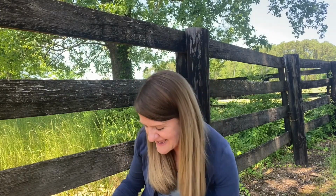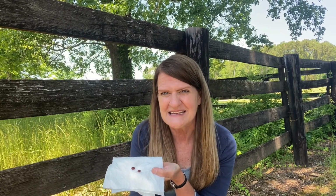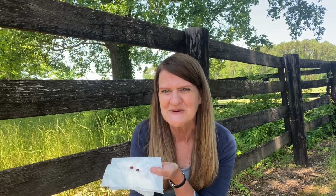And you know, you can see these seed parts for yourself. You'll just need a few seeds, and you can use dried beans from your pantry. Just place your seeds on top of a damp paper towel and then cover it with another damp paper towel and let it sit for a couple of hours. That'll soften those seed coats so you can carefully split them open. And inside you will see those tiny plants, those embryos.